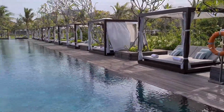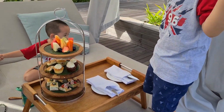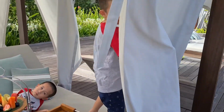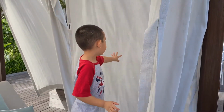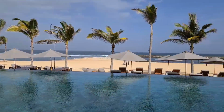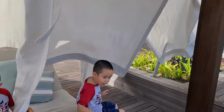Okay, let's get on. Right, we are here. We got off the buggy. We have a nice pool. Alright, these are the cabanas here, and they look right out onto the beach. This is afternoon tea. Afternoon tea, mate. We're here out by the cabanas. We've got a nice little breeze happening here. We're going to enjoy the beach and some afternoon tea behind the curtain.